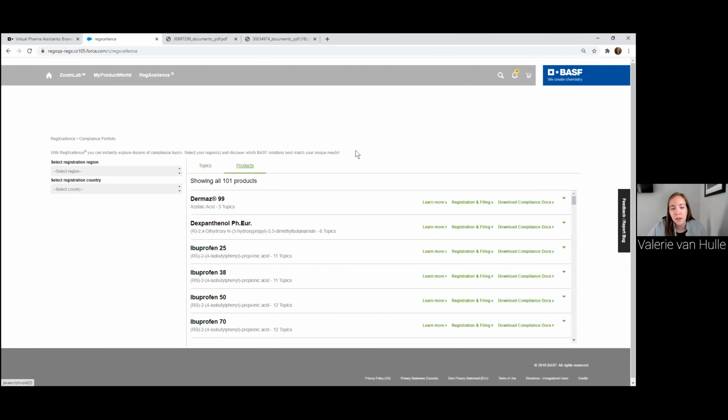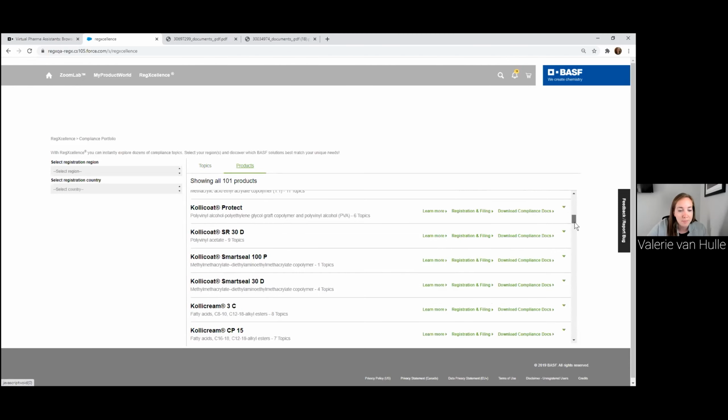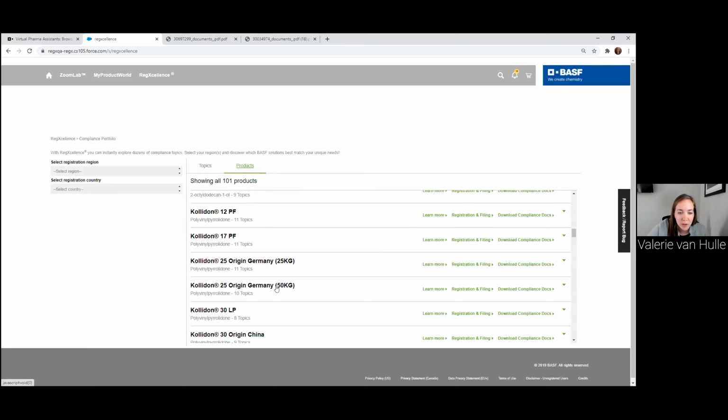Additionally, one pathway our users often follow is to go to the individual products. You can see all of the products in BSF Pharma Solutions product portfolio and see all of the different content that's affiliated with them. For this demonstration, I'm just going to select Colidon 25, which is one of our more popular products.